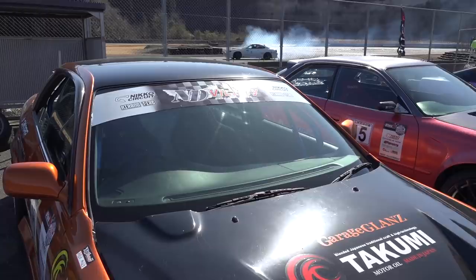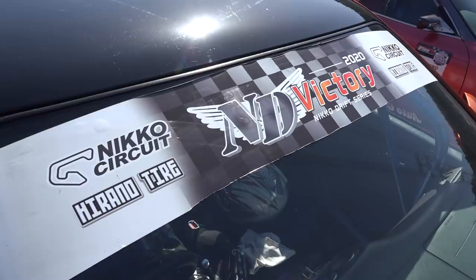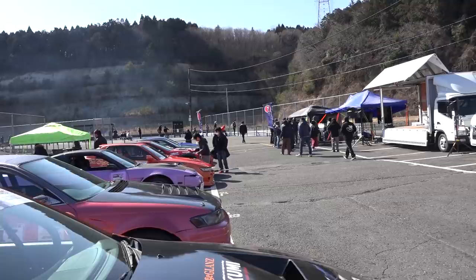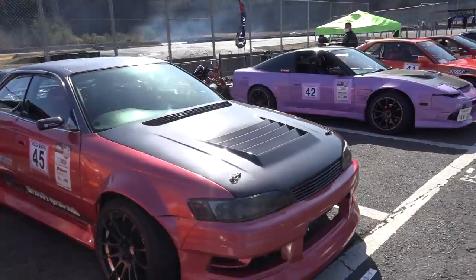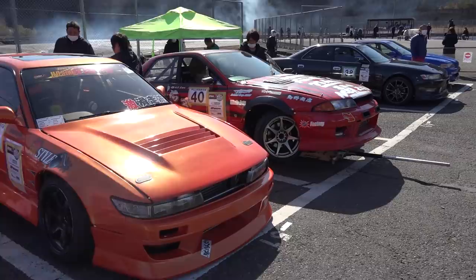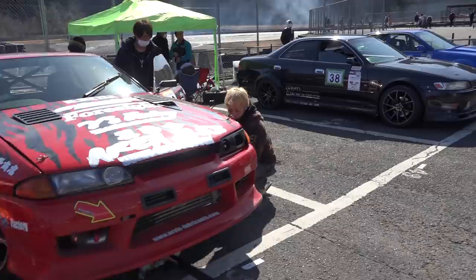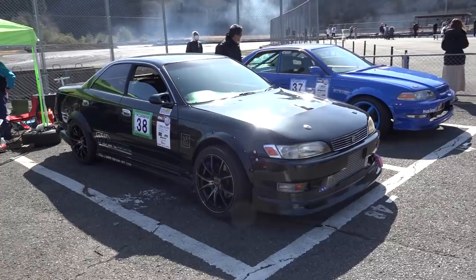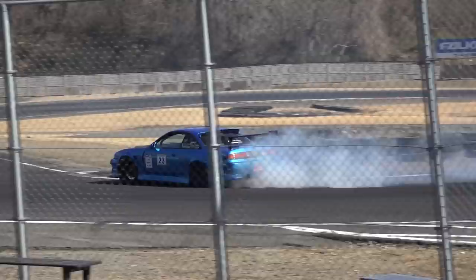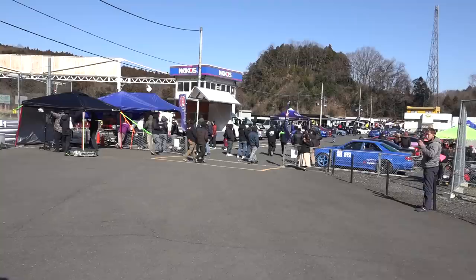This is also a series that runs here in Nikko Circuit. Nikko Drift Victory is the ND series that runs at Nikko Circuit. And honestly, being the best driver at Nikko Circuit is kind of a big deal. Because apart from Mabara, it's the closest sort of drift-centric circuit to Tokyo. And it's also close to a lot of places like Gunma, Tochigi, more regional areas that have a lot of really skilled drivers in them as well. So if you're good at Nikko, that means you're good. So what I need to do is have a look at all the JZXs which are in the top 16.